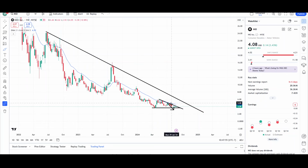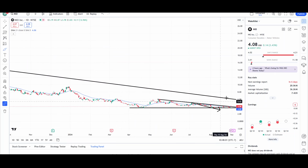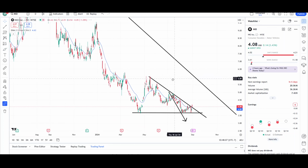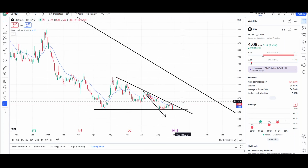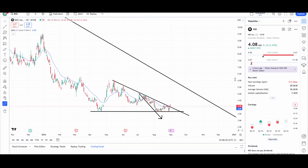So short-term is looking bullish, so it might be able to change the outcome in the future. So we'll see what happens. But as of right now, short-term is looking pretty good. I need to see more follow-through to be more sure about it. The overall trend is still down, but at least we can probably see more continuation to the upside. But again, it's a little too early to call, but it's showing some good signs. So that's all I have for NIO on the daily and weekly charts.